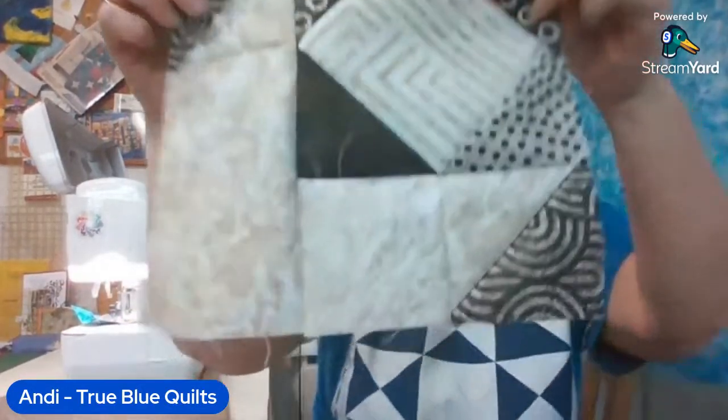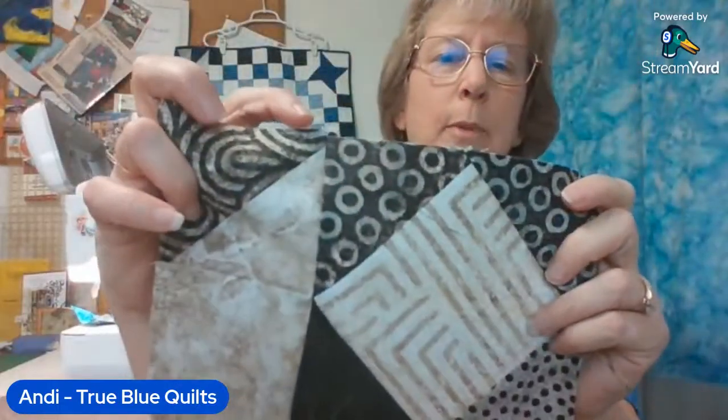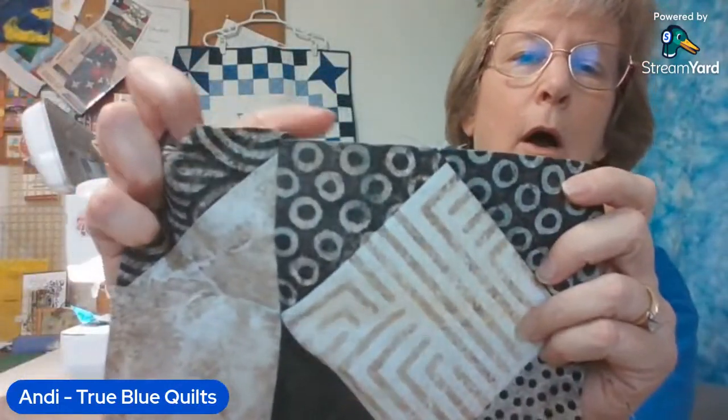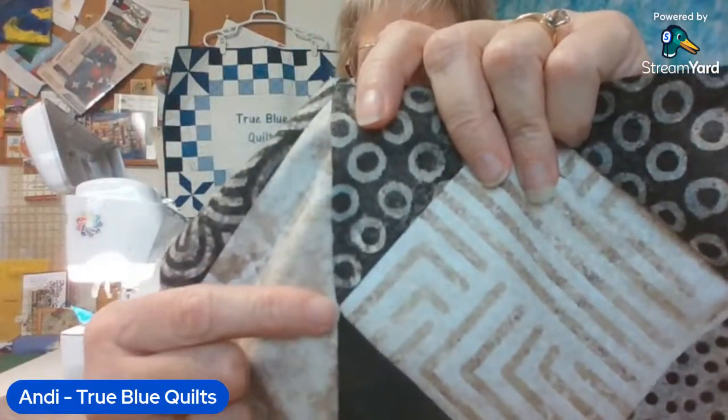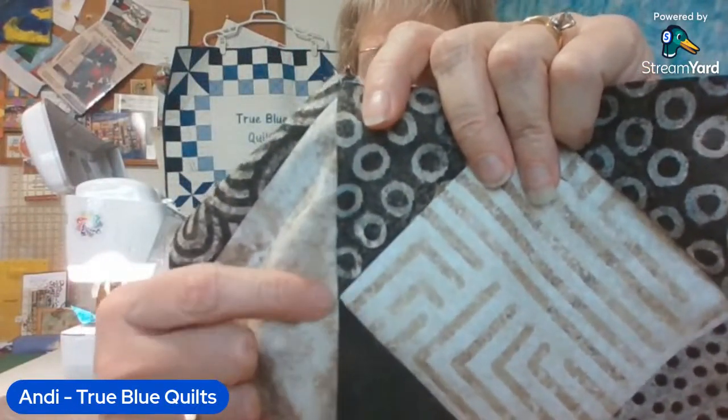And here is the second one. So I'm a little bit off on my edges there, but I was making sure that I didn't lose my point right there, that was lined up with the seam. So, you know, give and take there a little bit. I'm not too worried at all. Work out in the end.